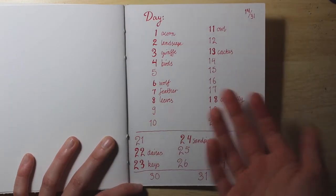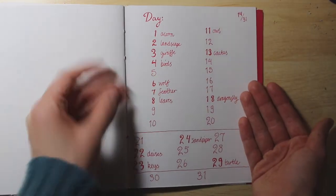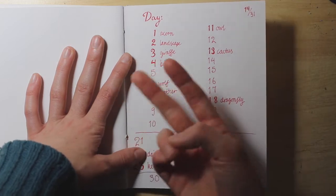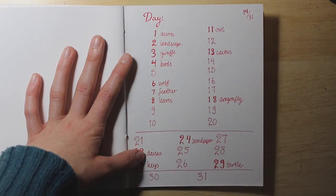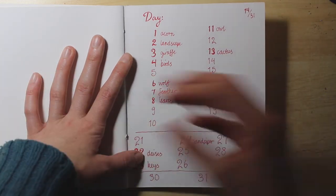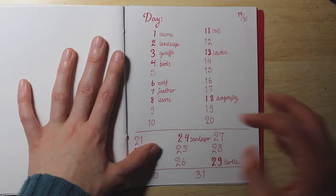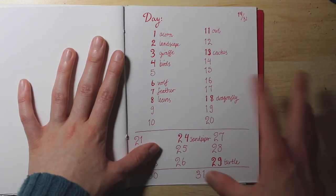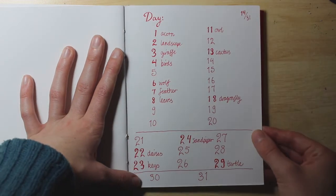Not really, but some days I just didn't do it simply because I forgot to. Not because I was too unmotivated, not because I was too stressed or too busy necessarily. It's just, it wasn't on my mind. Because like I said, I removed all the challenging elements. So I didn't really have any extra motivation to do it. And therefore I didn't have extra motivation to remember.